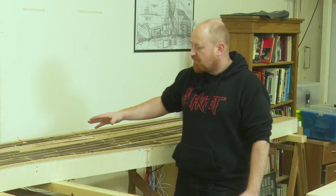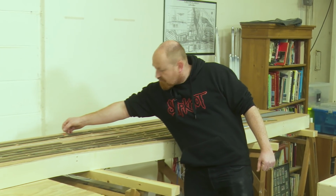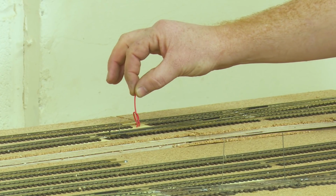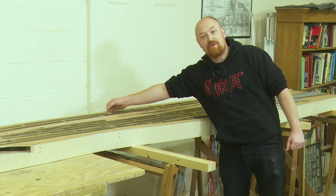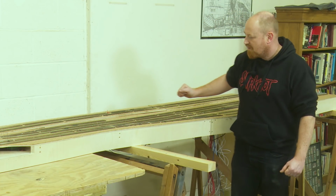You may be able to notice a few things here. There's a red wire tied around the rails there. That's purely there because I've forgotten to solder a joint together, and it's a reminder to me that the red rail needs to be soldered at that point. Nothing stands out better than a piece of red wire.